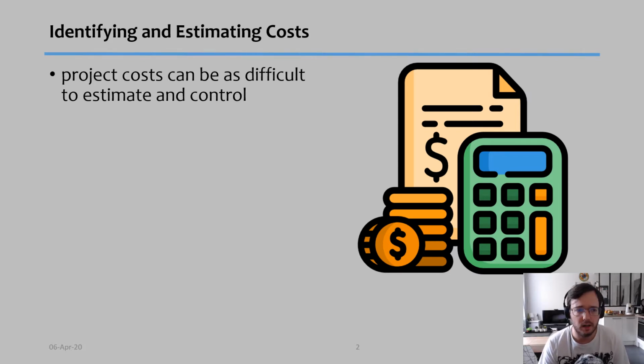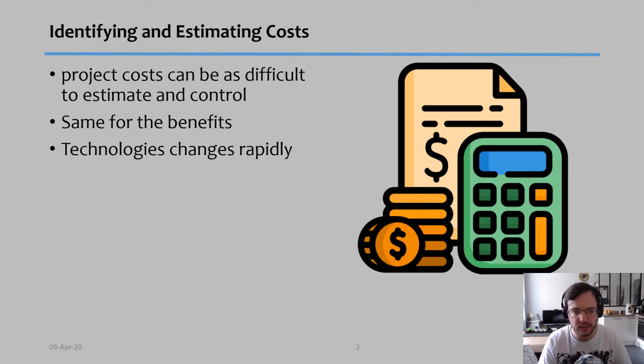It's very hard to tell you or to estimate the cost of a website. Even for people that are specialists on it, it's never an accurate measurement or an accurate estimate. And the same goes for the benefits. Actually, measuring the benefits of the website is even harder than measuring the costs. And there's a lot of ambiguity on this, okay?